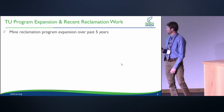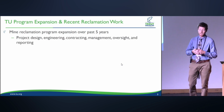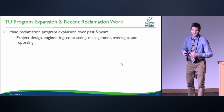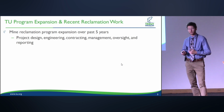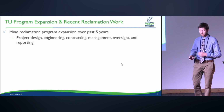Over the past 5 years, we've taken on what I call a cradle-to-grave engineering approach, where we'll take on a project from design conceptualization, engineering, contracting, management in the field, oversight, and then post-project reporting.